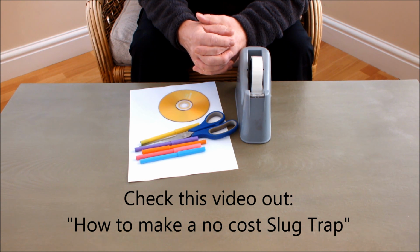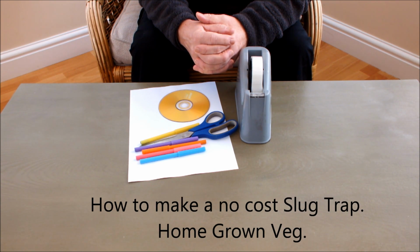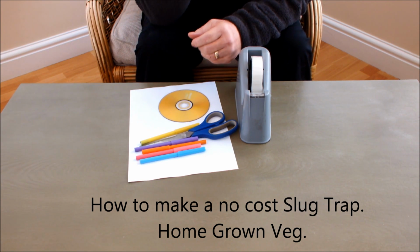And if you're going to use slug pellets, I know it says that they're rain resistant. I'm not too sure that they are. If you scatter those about your vegetables, chances are the next time you do any digging, you'll dig them in. The rain will degrade them, and you'll probably scatter some over your lettuce, maybe even eat them. So take a look at those homemade slug traps of mine. Get yourself prepared for the coming season.